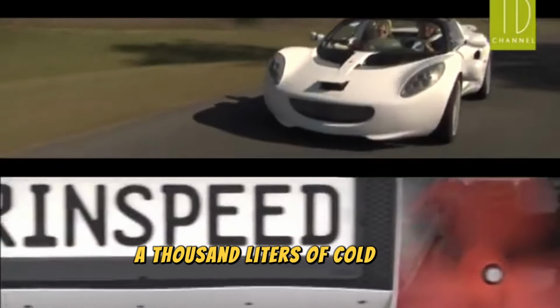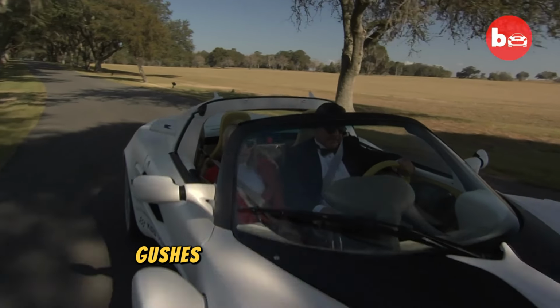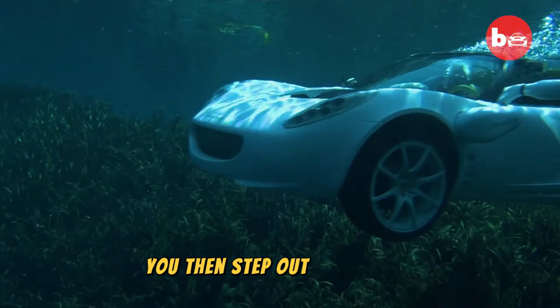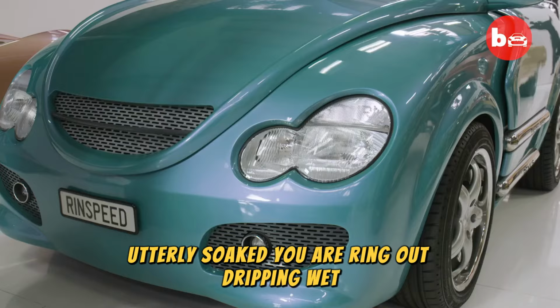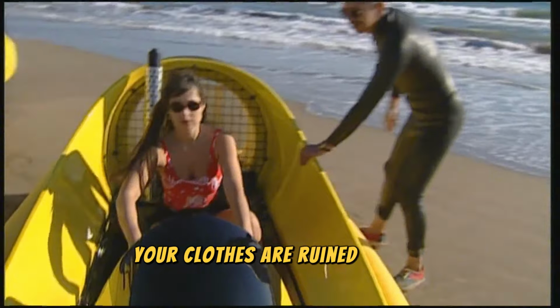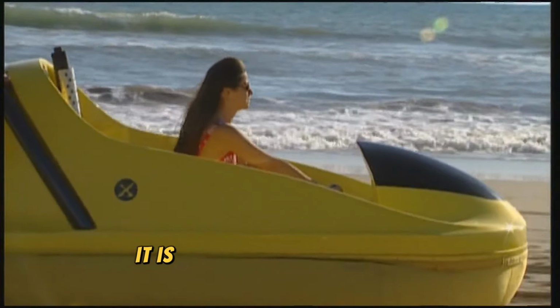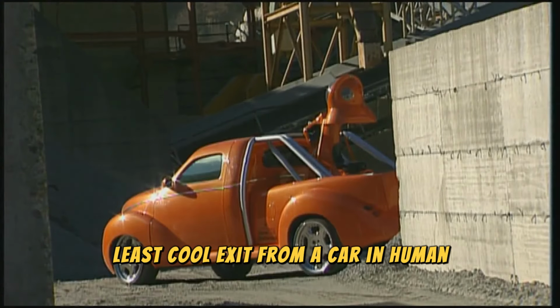1,000 liters of cold lake water, along with algae, maybe a couple of small, confused fish, and a lot of silt, gushes out of your $1.5 million supercar. You then step out, completely, utterly soaked. You are wringing out, dripping wet. Your clothes are ruined. You're shivering. Your hair is plastered to your head. It is, without a doubt, the least elegant, least cool exit from a car in human history.